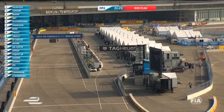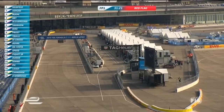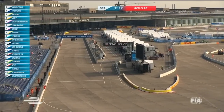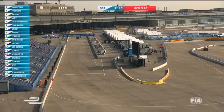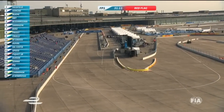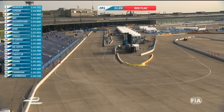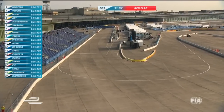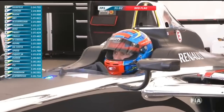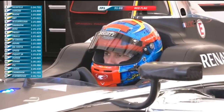A very interesting battle at e.dams, I think, this weekend with Nico Prost and Sebastian Buemi. Buemi, having 2 victories so far this season, won the last race in Monaco from lights to flag, but he's only 6 points ahead of his teammate Nico Prost, and at some point you feel that e.dams are going to have to start to favour one driver or the other, or at least when it comes to race scenarios, if one driver's ahead and one driver's behind, then maybe that'll come into play.